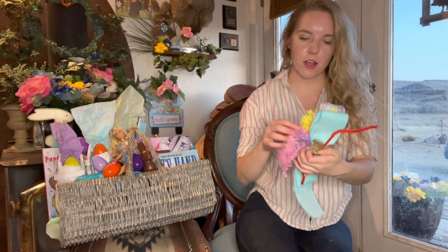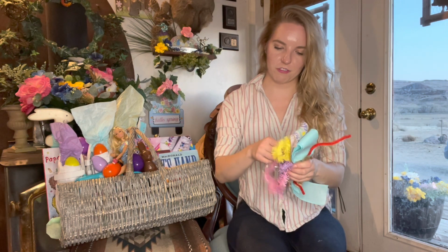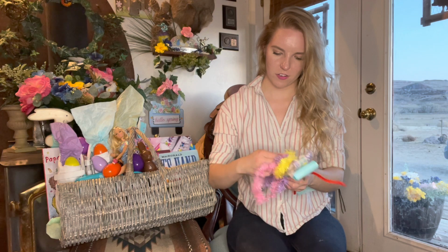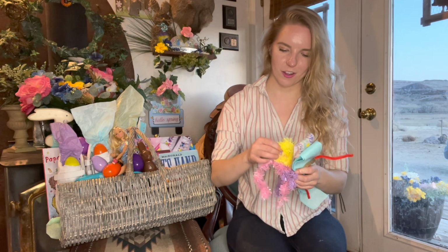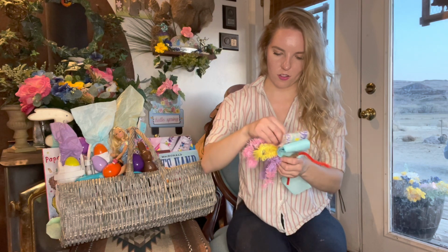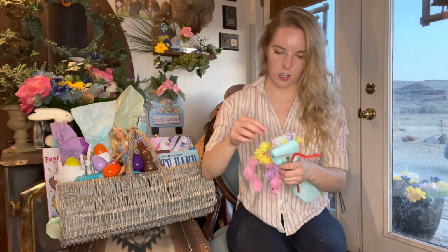Okay, so now that we have our bow, I'm gonna take and I'm gonna fluff all of my loops and my tinsel loops. I don't know if I called this tinsel earlier. I'm not sure what I called it. Sometimes when I get excited about a project, all word work goes out of mind.